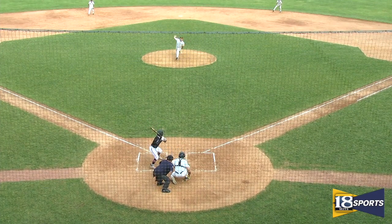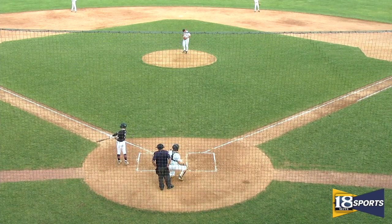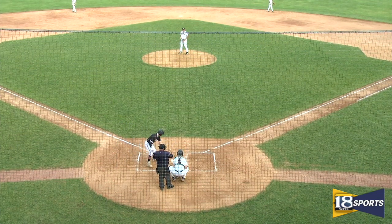The wind and the pitch. One on the outside corner at the knees. Home plate umpire said it was low. It's 3-1. Yeah, Zach's still one of our young guys.